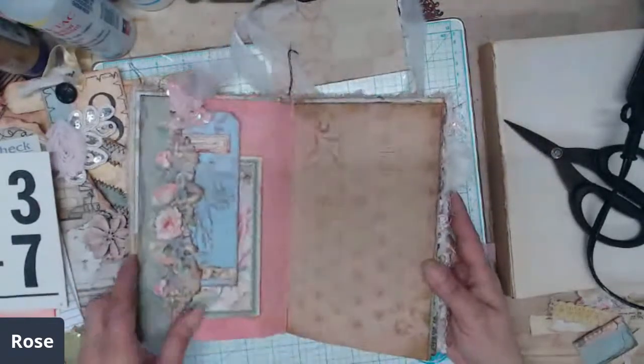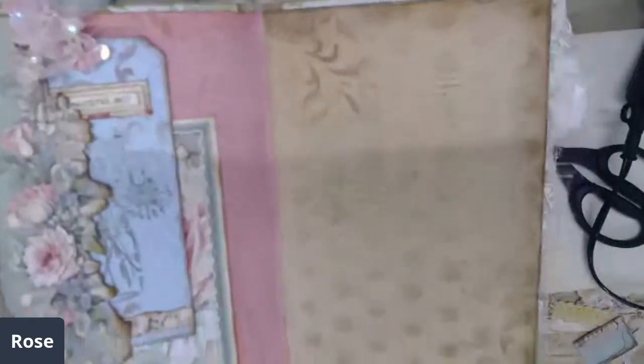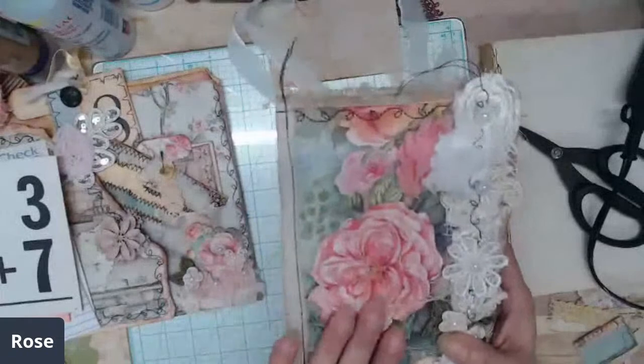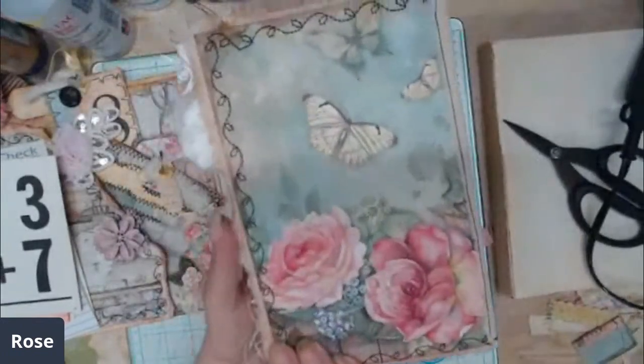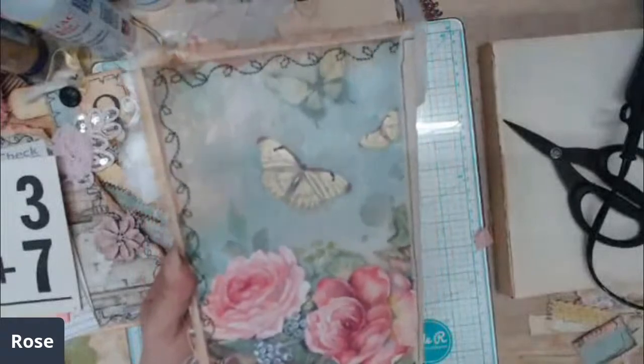Which paper is that one? Carly, you've got some grunge. These are all Amy papers. Now, this is House of Roses, the Stamperia that I got from you. Oh, yeah. That, I have. It's House of, look at that. Isn't that pretty? I think I have more of that one coming in.